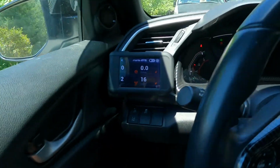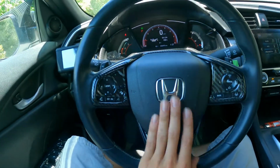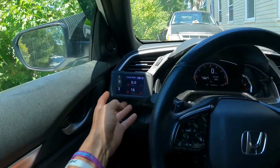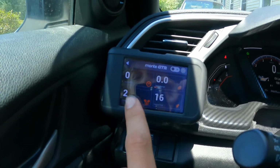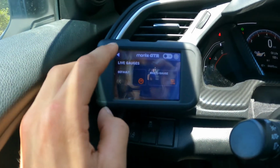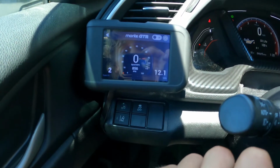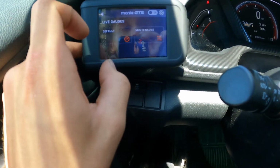Took me 2 seconds. I can't believe it. It looks beautiful in here. It looks so nice. I need to clean this thing. It's getting dusty in here. How you doing, baby? Anyway, yeah, it looks fucking great right there. I love it. I can have it show my speed, miles per hour, miles per gallon, horsepower, and torque. It's in idle. That's why it's all stupid like that. But or I could go to live gauges. Default gauge, which shows my RPMs, volts, and horsepower also, which is cool.